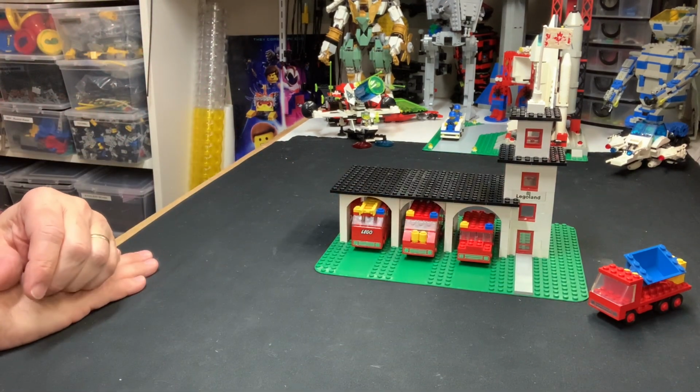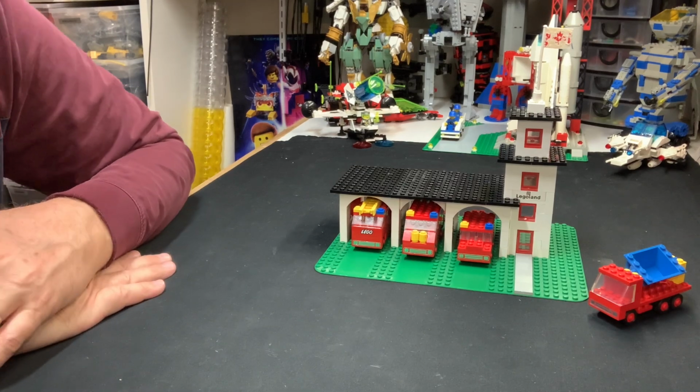And it was just a joy to build tonight. It was a joy to pull the parts. It was a joy to think about it. It was a joy to just build it and look at it again.